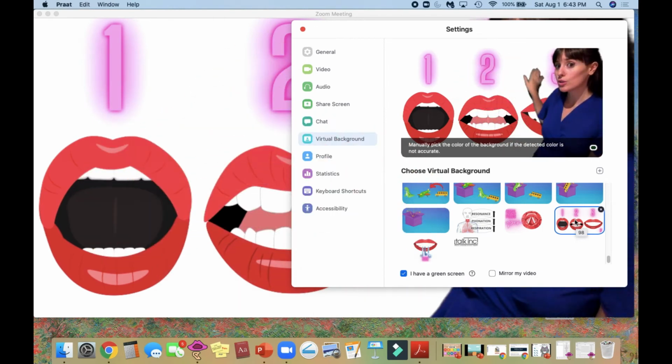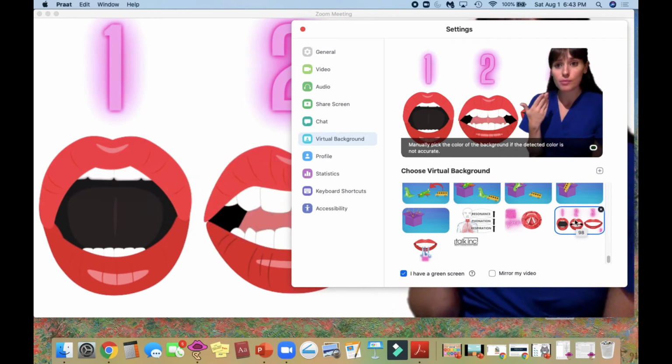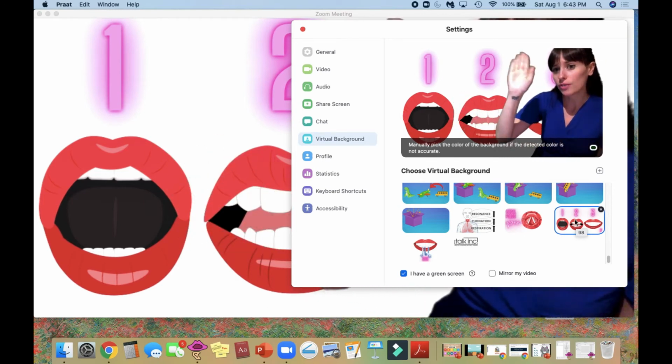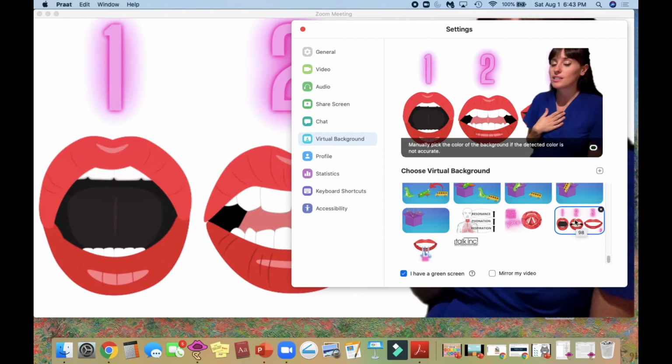So this example is how we make the snaky sound. Not only are the visuals really big, showing what they need to do with their lips and their tongue and their teeth, but I'm really big also. I'm not in a tiny corner at the top of the screen where they can't see me. They can see both of us at the same time, both the visual and myself.